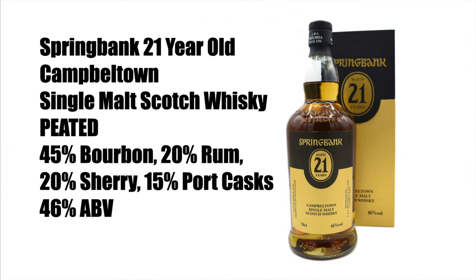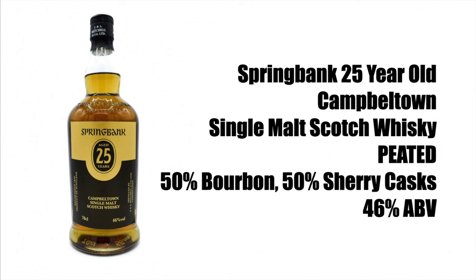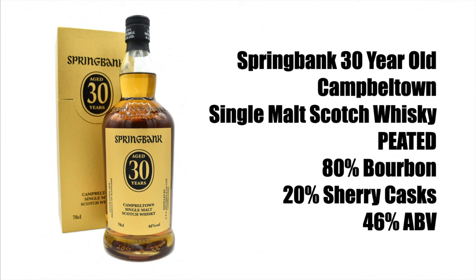The Springbank 25-year-old Campbeltown Single Malt Scotch Whisky, aged in 50% bourbon cask, 50% sherry cask, and it's bottled at 46% alcohol by volume. The Springbank 30-year-old Campbeltown Single Malt Scotch Whisky, aged in 80% bourbon cask, 20% sherry cask, and it's bottled at 46% alcohol by volume.